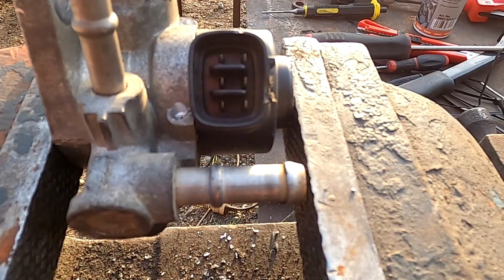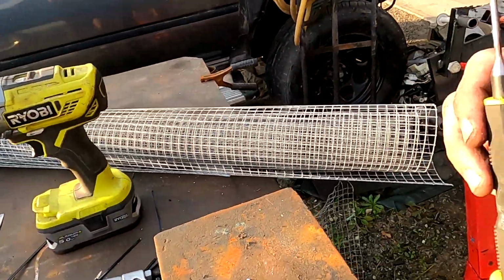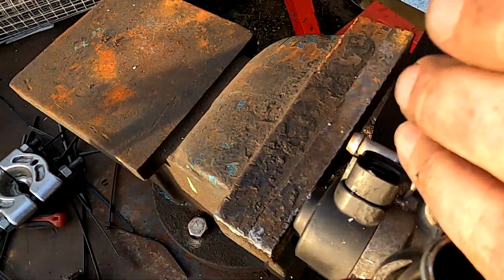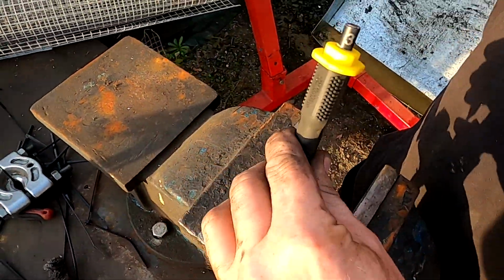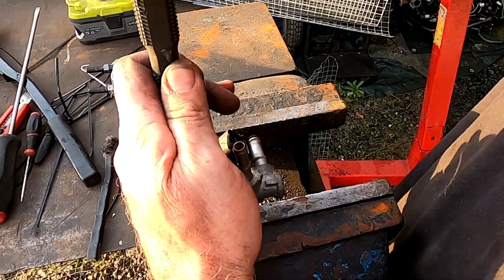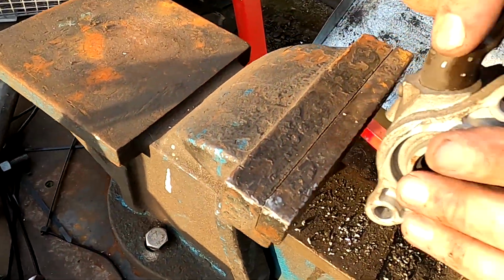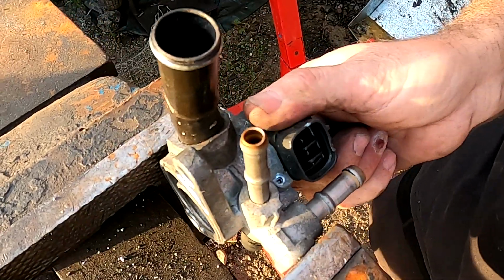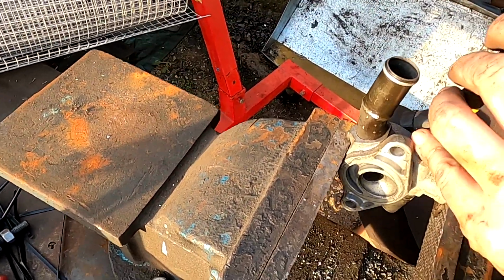Let's pull that stepper apart and have a look. I'll show you guys what the issue is with it. So what I'll do is drill in the back of there. Are they rivets? No, they're split ones. Should get a shot of the holes there. And I'm probably being a little bit rough because I don't expect this one to go back together.